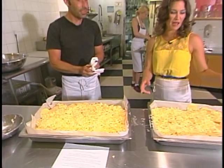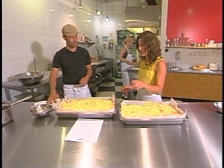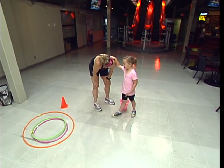Got it. All right, we'll let our potato gratin begin to bake. We still have more to come from both the French Baker and Benny's Bistro later in the morning.